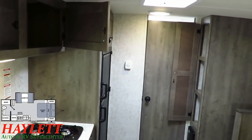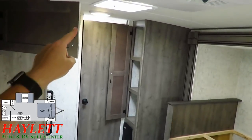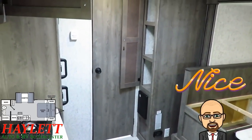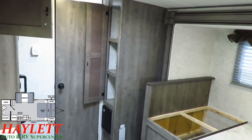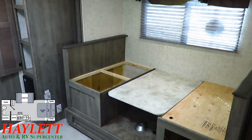Now, one of the things that I've failed to show effectively in some of my previous tours in a 191 RBS is that pantry space right there. And that is, again, something small campers, especially small campers with a big fridge, often lack: a good pantry space. But you've got maximum potential storage space everywhere that we look in here.